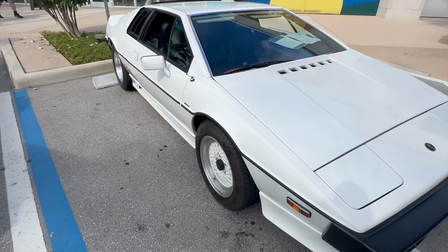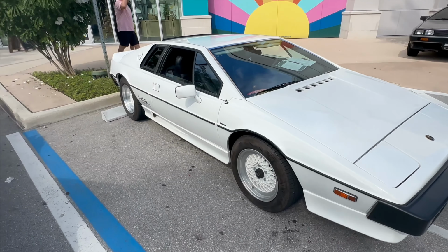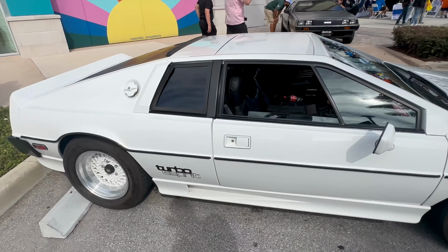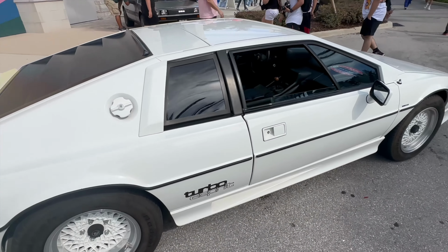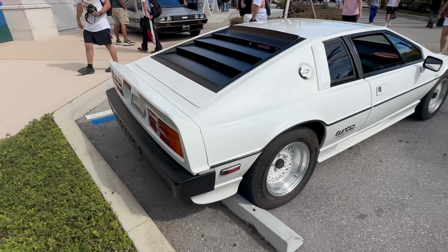This is incredible. So this is the Esprit. This is, I believe, the first generation of this. So this was the car made famous by James Bond, Moonraker, I believe it was the movie for this one. Since then, it's had a lot of iterations, but this is absolutely beautiful.